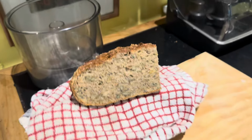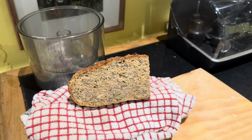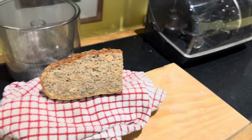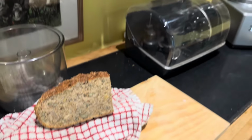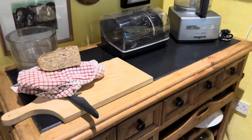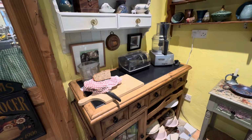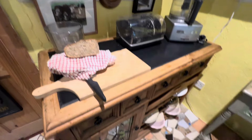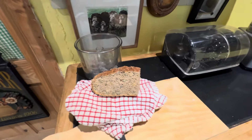Well, one of the lovely things about having my new stove is the fact that the oven is just hot all the time and it's sitting there waiting for me to engage with it. So yesterday I set up my little workstation here. Let me just draw back a wee bit. There we go. I've got all my baking stuff in this little cupboard, and I made some homemade bread.